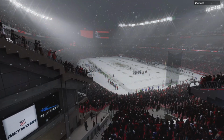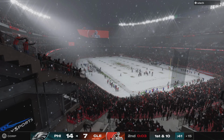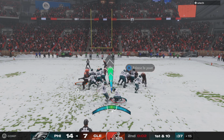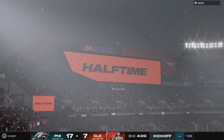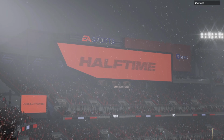Here's Jake Elliott now to try the field goal. The Browns going to use the first of their timeouts here. The Eagles going to send their field goal unit out. Elliott's kick is good. So we've hit halftime, and it's the visitors, the Eagles, out on top.